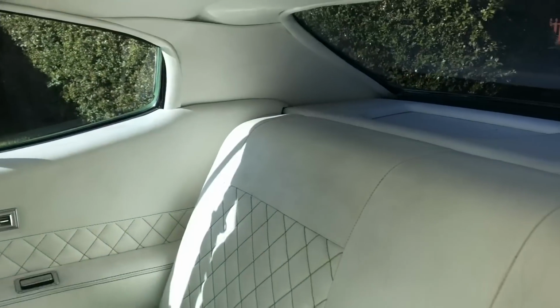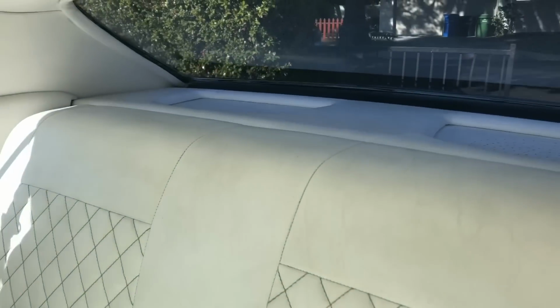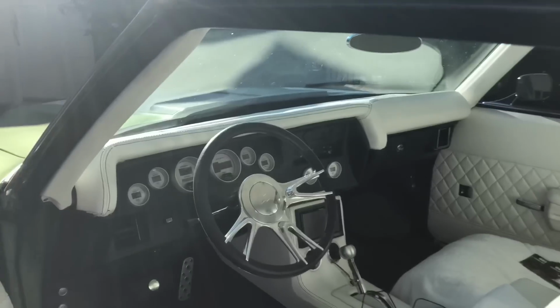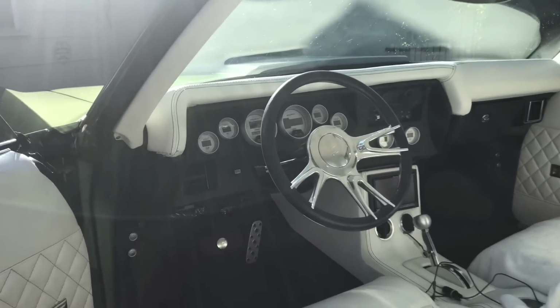6x9s in the back. Like I said, the interior in this thing is butter. They did a really good job on the interior. I didn't have any problems with that. I'll go ahead and take a peek under the hood and you guys can check out what I did as far as the engine.